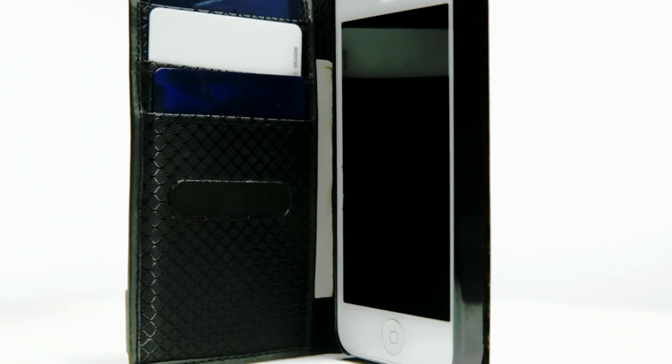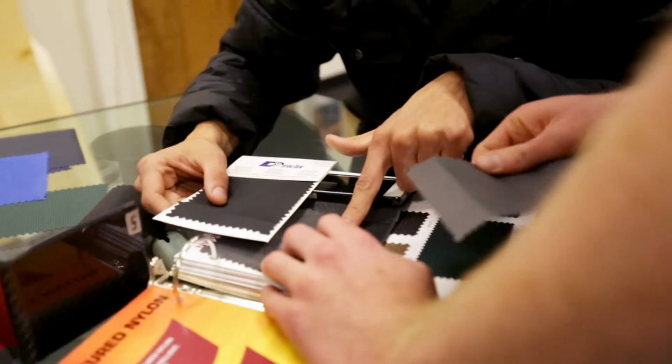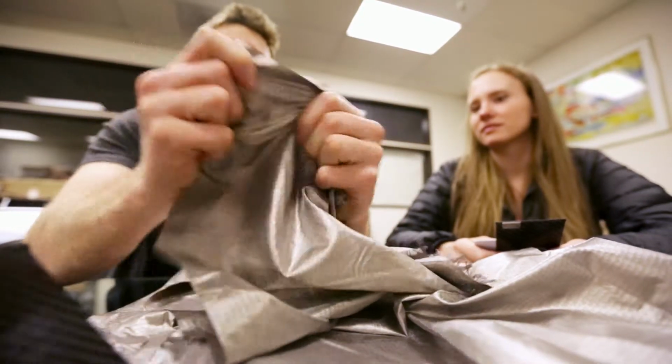With each one of these products, we wanted to make sure that we had a complementary material for the inside, something that really balanced out that carbon fiber outside. We sourced a diamond pattern ripstop that's typically used on lightweight hiking equipment. The backing is coated in a polyvinyl, which means it's resistant to all sorts of conditions and waterproof.